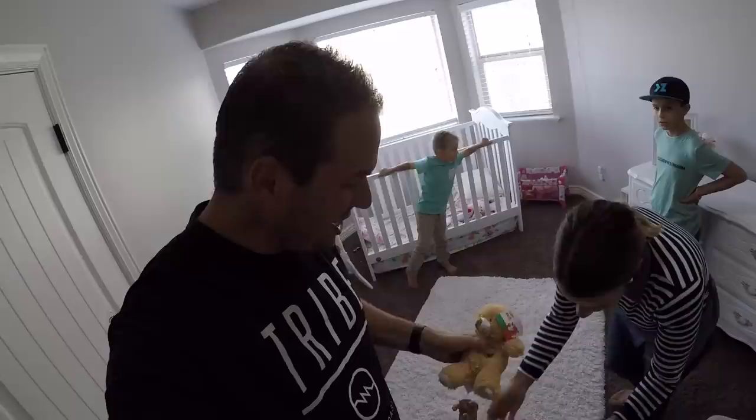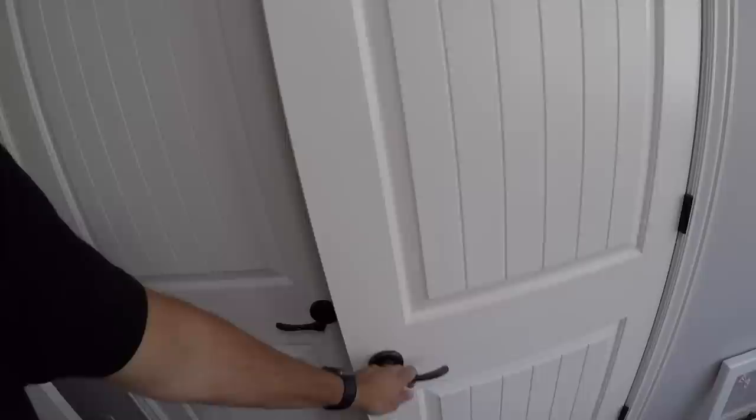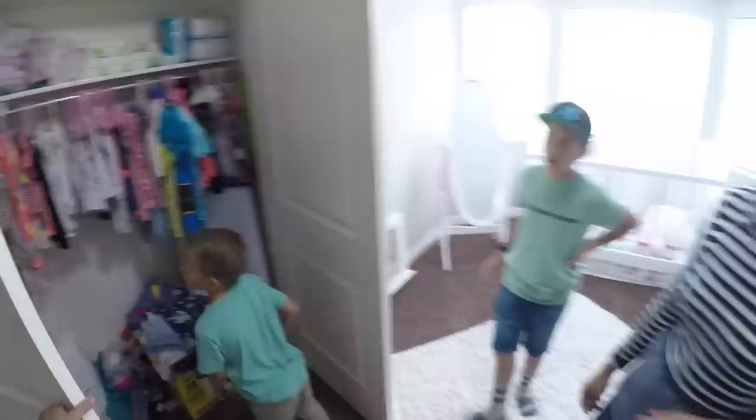Somewhere to sit underneath the windowsill there. She also has the biggest closet in the entire house. Ooh, messy closet it has though. It has actual doors, but honestly, it's a double wide. It goes clear back there, which honestly, could not be a better closet for a girl.